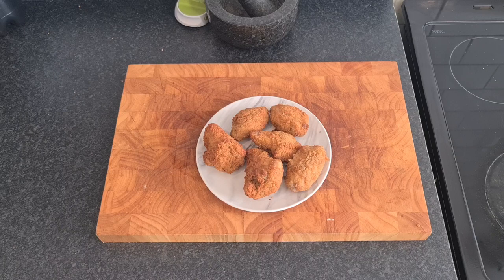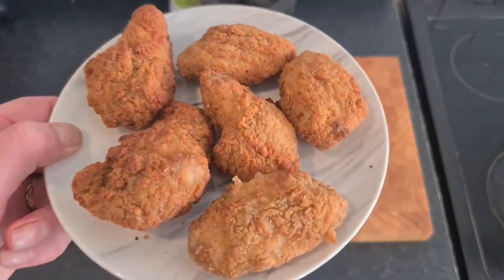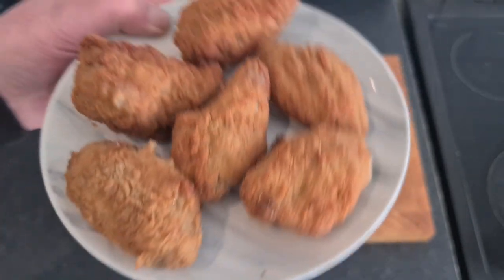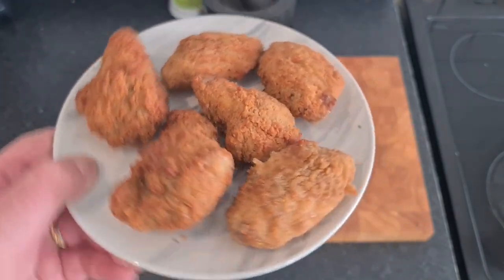There they are, brothers and sisters. I took them for 12 minutes in the end in the air fryer, and they've come out. They look and smell absolutely fantastic. And I found out I didn't need to Google it. It was on the box. It's packed in the UK with Hungarian chicken.